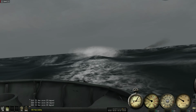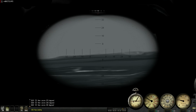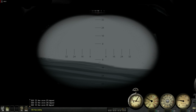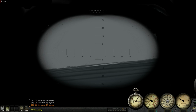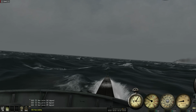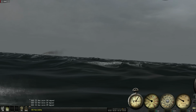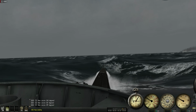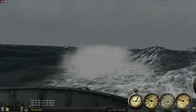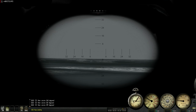But that's not the only thing that we spotted. Ahead of us, there, a ship in the fog. Turn towards it. Maybe a straggler, a ship that got separated a bit from the other ships due to maneuvering maybe, or something like that. And we might have a chance to get it here without interference by the escort.